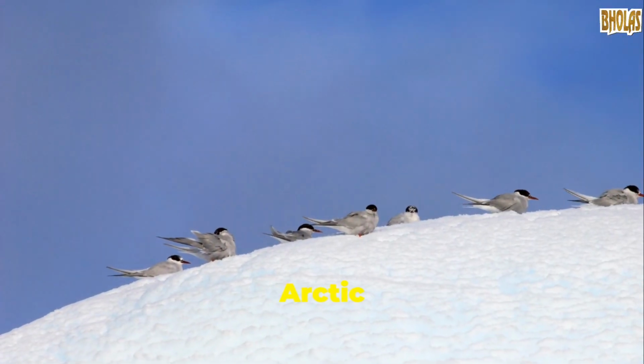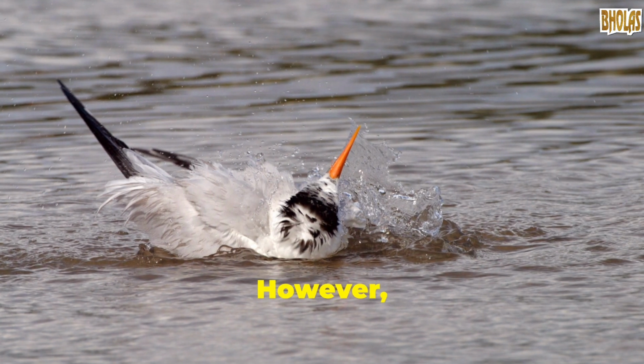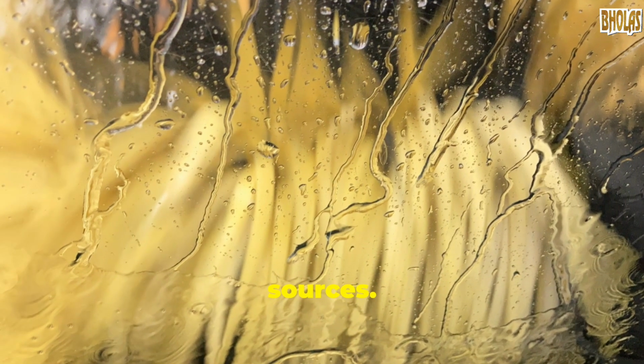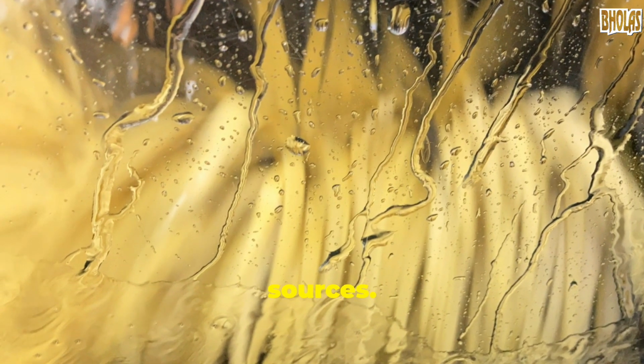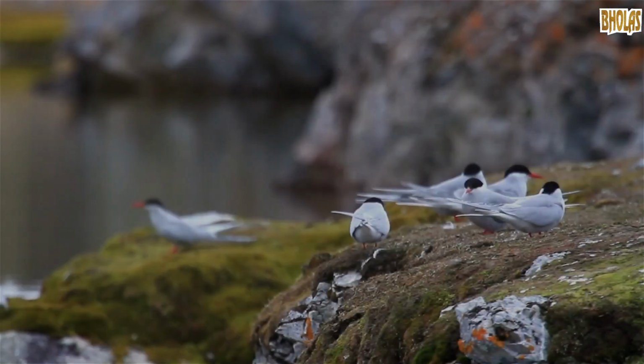The reasons for the Arctic tern's long migration are not fully understood. However, it is believed that the bird follows food sources. The constant daylight in the polar regions during their respective summers provides ample opportunity for feeding and raising their young.